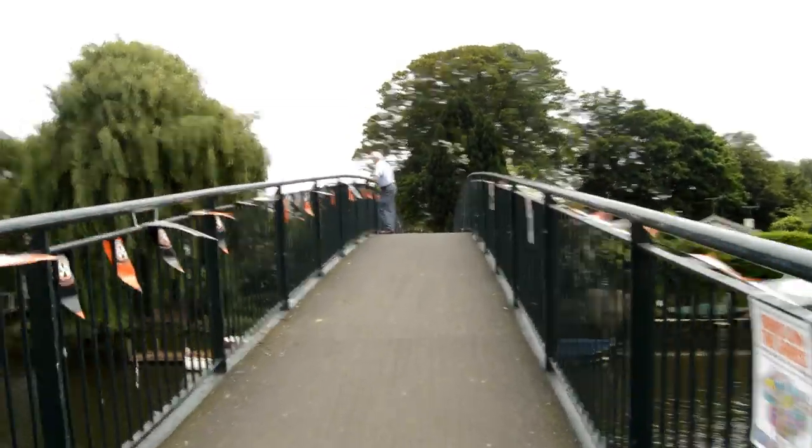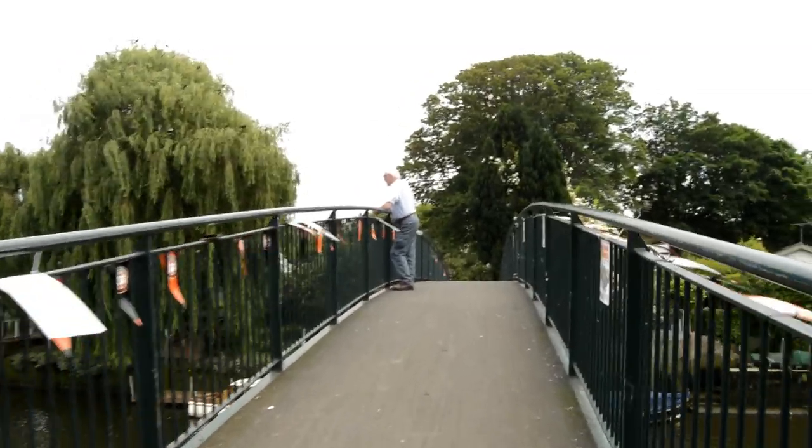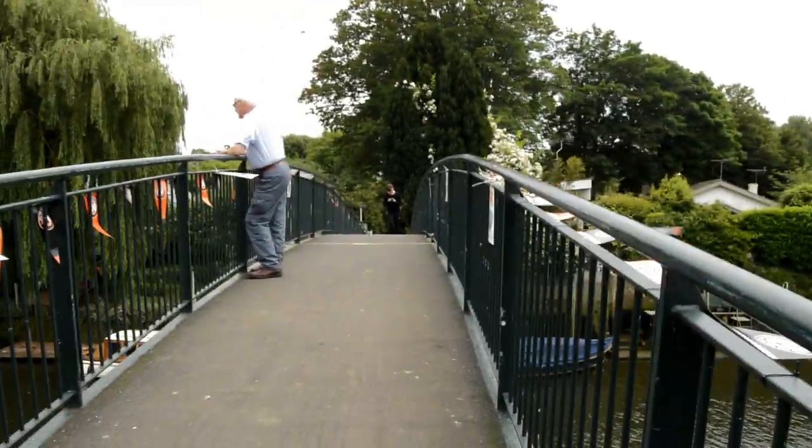At the top of this bridge, which I should say is quite a steep bridge, it's very nice to take a moment and just have a look at the view. On this side we've got Twickenham, an ice cream van, there's some free parking there. And on this side, Ilpi Island.